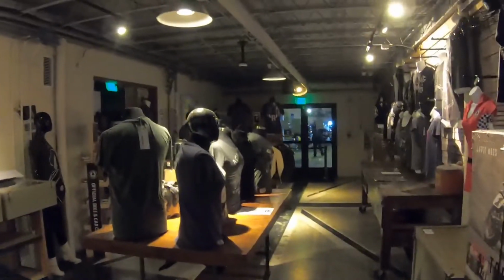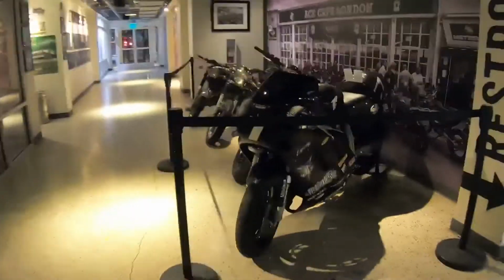Let's see what's going on over here now. Now over here they have a bunch of t-shirts, stickers for Ace Cafe. So if you're in the area, it's a nice little shop and it's fairly priced. And here are the other motorcycles that they built.